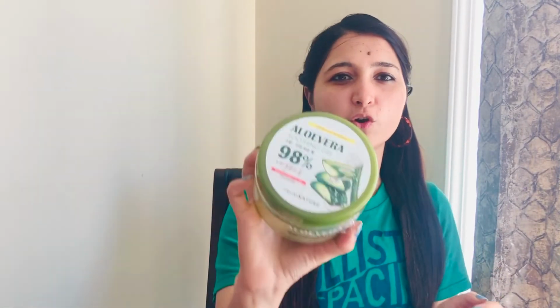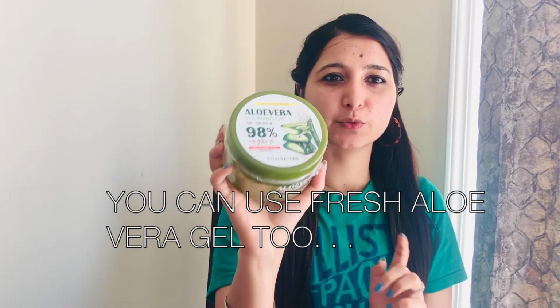So after this application is the time for the next step, which is massage. So I'm taking this aloe vera gel which I got from Walmart. This is 98% aloe vera. You can get this from any general store. Apply it all around your face. I'm using a jade roller. You can do that even with your hands. That's it, and you're done.